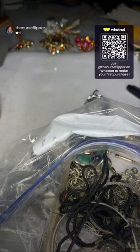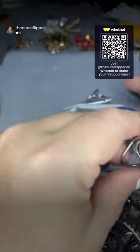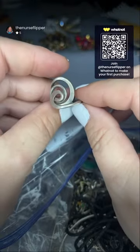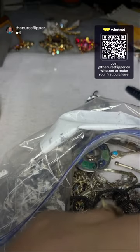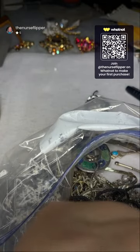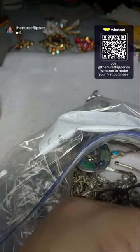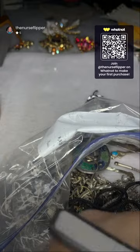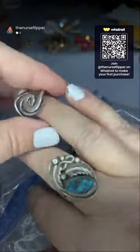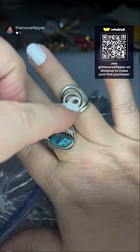Let's see if there's any more rings in here. Oh, look at how cool. How cool is that? That's like super mid-century modern. That one is cool. What size is that? This is size 8.